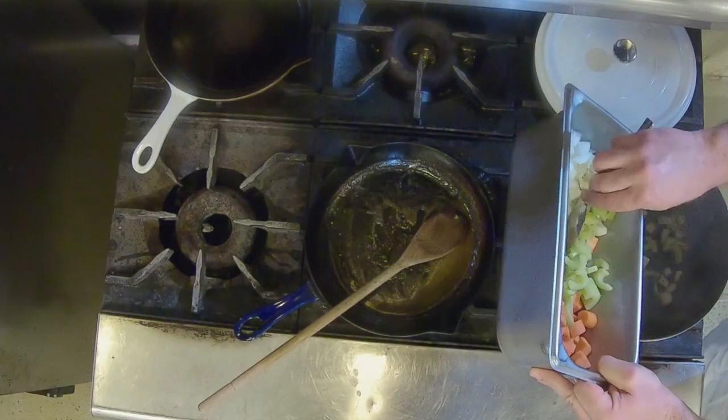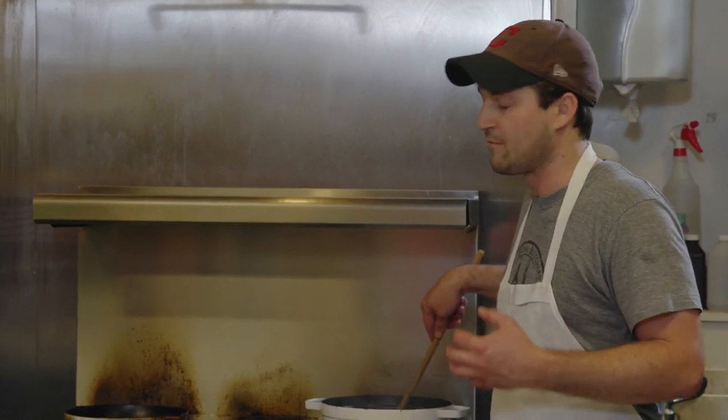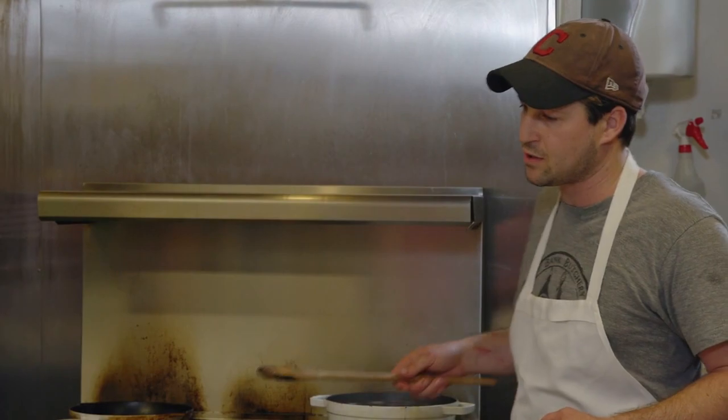So right now, all the browning flavors that were left in the bottom of the pan, the vegetables are picking them up. So I'm going to cook this until these vegetables start to caramelize some.